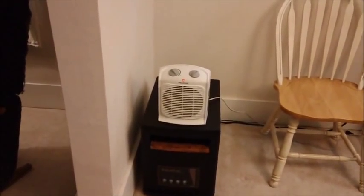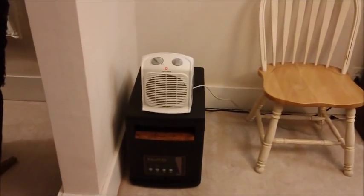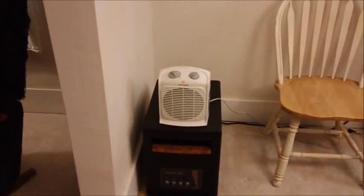All of us people that rave over these infrared heaters, it's because no other heater I've ever used at 1500 watts can heat up to 1,000 square feet. It's the only one I've ever used that really can do that.